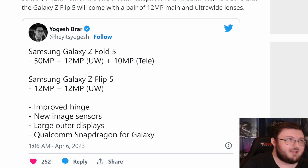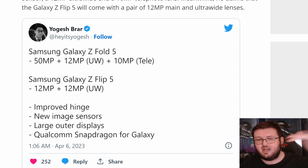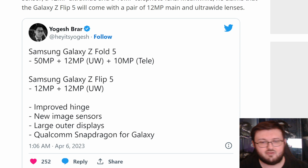I don't love them as much as I love the Surface Duo series. That is still my number one in my heart forever and ever. But the Z Fold series is a very close number 2. It's like a 1A, 1B. I think it's mainly because the Z Fold series is just so polished and ready to go.